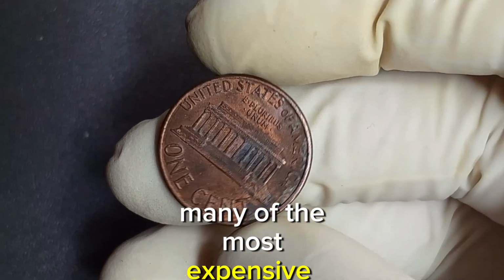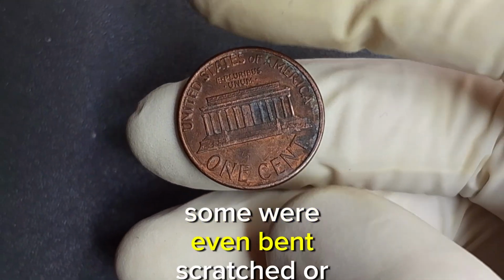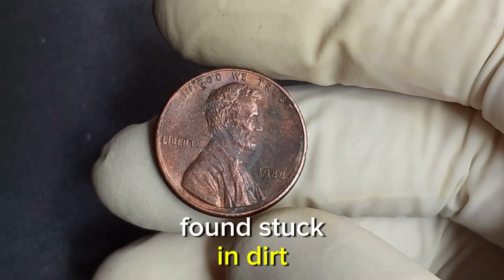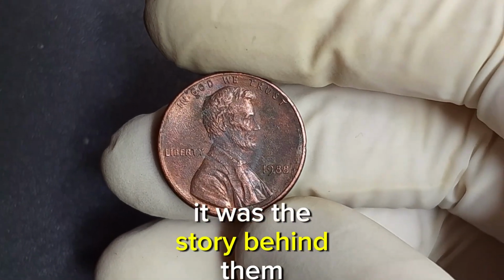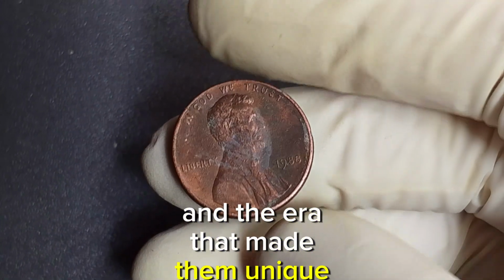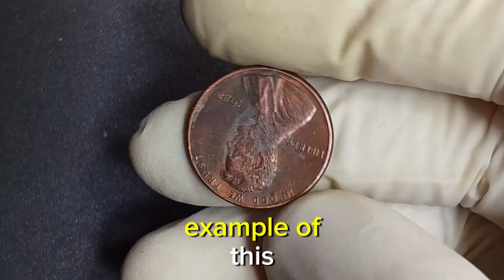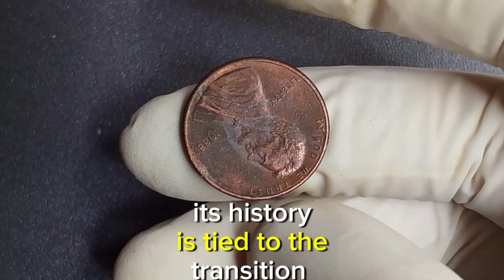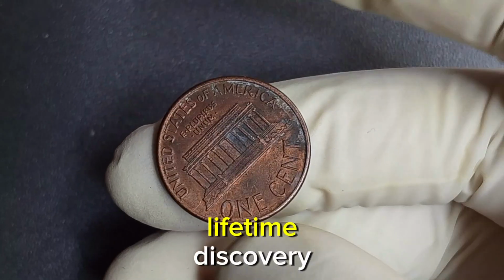Many of the most expensive coins ever sold started out looking like junk. Some were even bent, scratched, or found stuck in dirt. What made them valuable wasn't their shine, it was the story behind them and the era that made them unique. The 1988 no-mint mark penny is a perfect example of this. Its history is tied to the transition between two coin designs, making it a once-in-a-lifetime discovery.